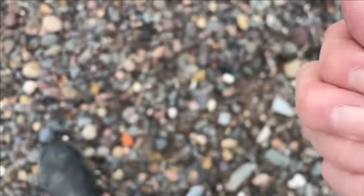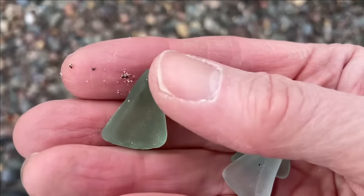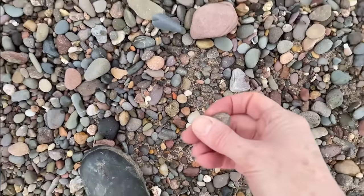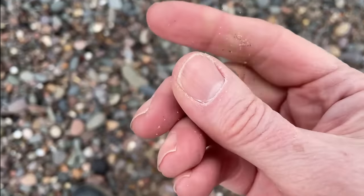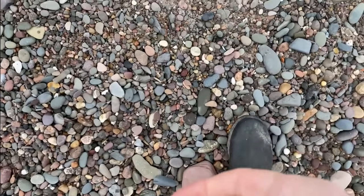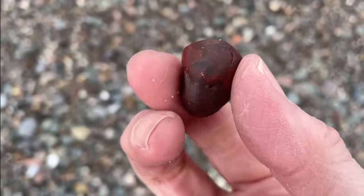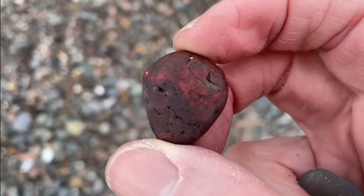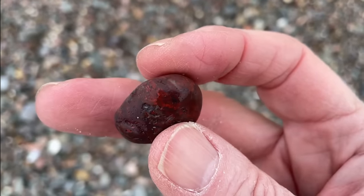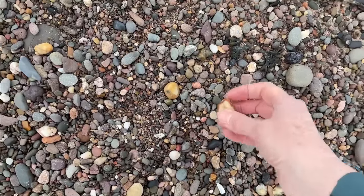Oh, there's another bit. A bit of deeper green. Oh, that's a lovely colour. Absolutely love that colour. Sea glass. Oh, it's so smooth and so beautifully worn on this beach. And there is a piece of red jasper. Oh, look at that. That is beautiful. Wow. Deep colour. The lightest streaks through it. Fantastic.